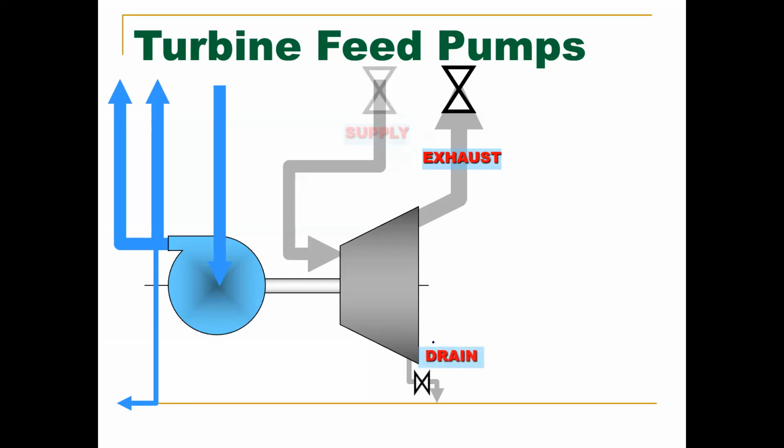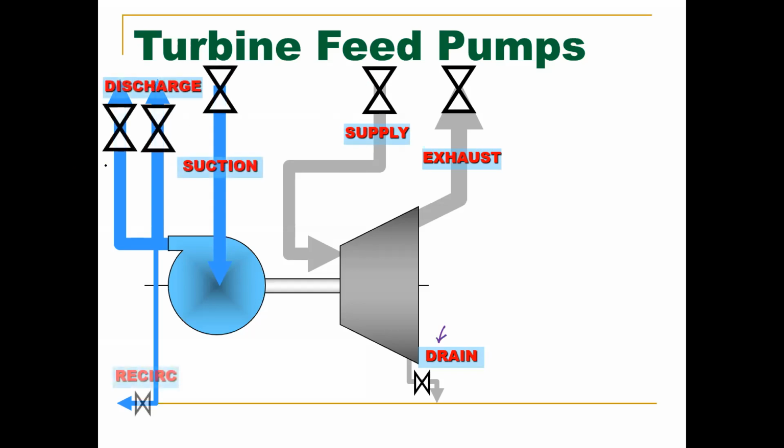So we have our exhaust. We have a drain down here for any moisture that may create. We have our supply. Now we have a suction and we have two discharge lines that come out. And then we have a recirculating line. With our two discharge, we will get into this when we get into steam at the end of the year. We have our main and we have our auxiliary. That's our main feed and our auxiliary feed. They come out of the same line, but they have a major difference.